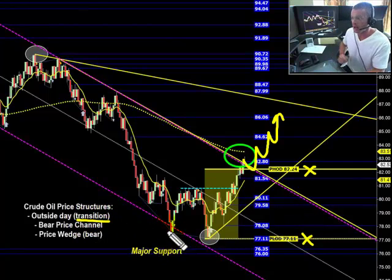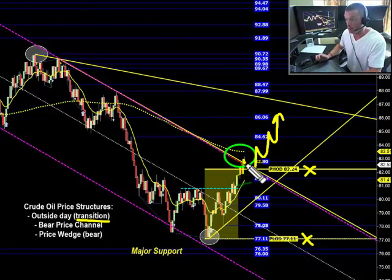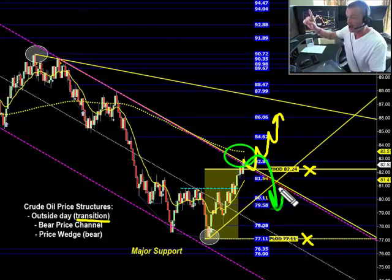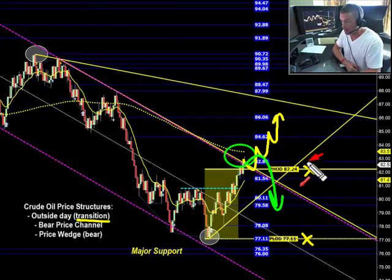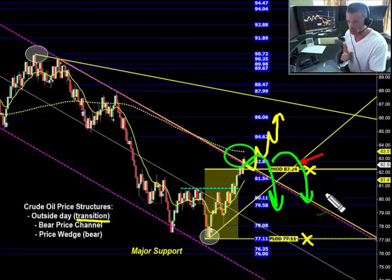What does a transition mean? A transition means it's just above those previous highs. And so what that tells me is that at any moment, this thing could come tumbling right back down in. So the outside day transition says, if we're going higher, I'm buying pullbacks. It also says, be aware that if we can't break above that 82.24, and if we tumble right back down in, that's a very big bearish clue, and the bears are now in charge.